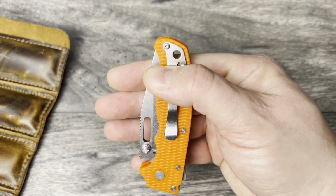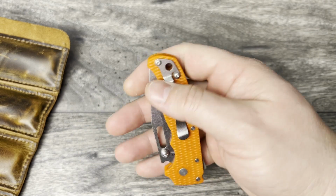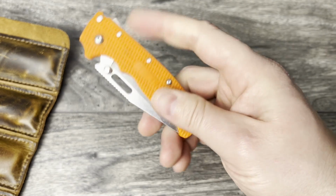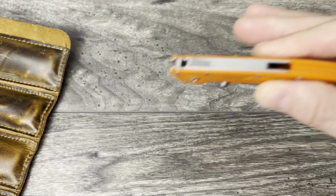If you're wearing gloves, this is a lot of knife to be left out of the pocket for you to grip onto, which is a really good thing. But from an EDC, I'd like it to be about here, really, just to be able to grab it, because I can kind of grab the clip on the outside, my finger nestles in there nicely, thumb will slide down into the pocket and slide it out.